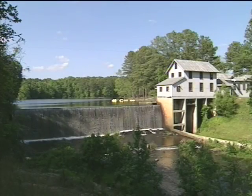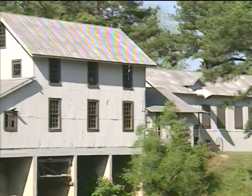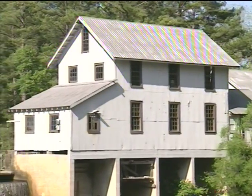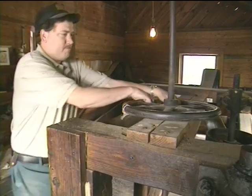Welcome to Hamburg State Park Mill. The present-day mill was built in 1921 by George Gilmore Sr. It was operated privately from 1921 until the late 1960s to supply the corn mill products to the rural communities of our state.